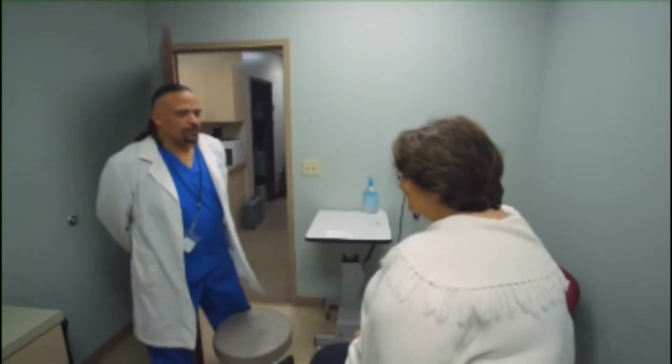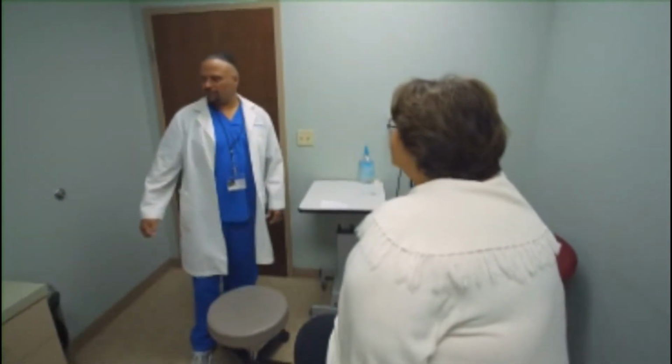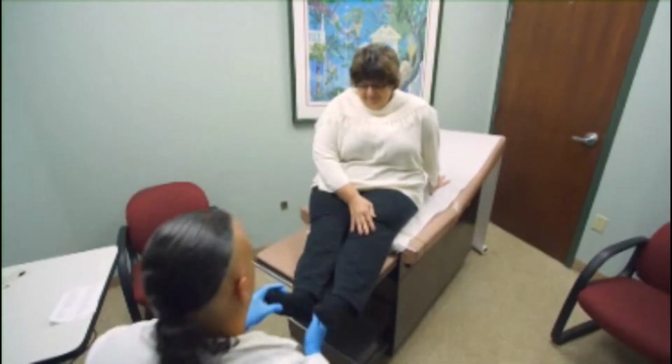Typical things that we see in podiatry: ingrown toenails, bunions, hammer toes, heel spurs, but also skin conditions like athlete's foot or other fungal conditions.